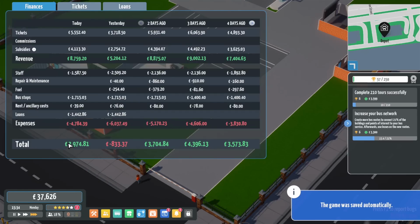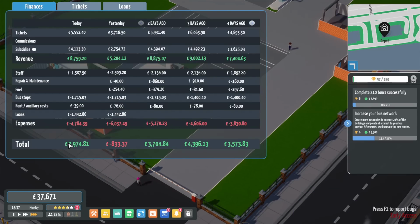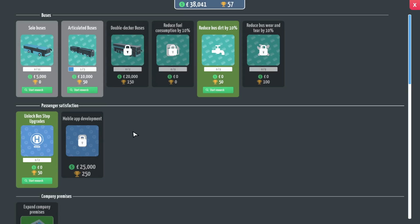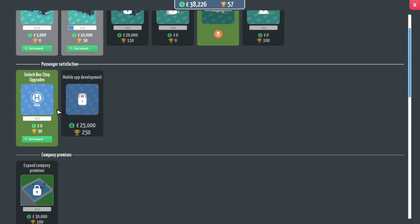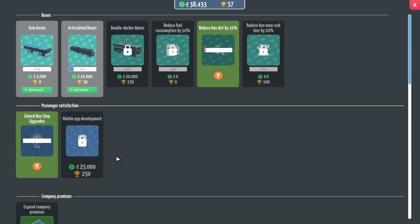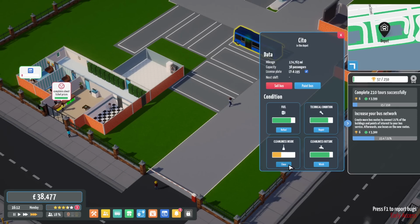Today so far, nearly $4,000 made in profit. We definitely do bigger numbers than we've ever done before right now because of the articulated bus. I can now research new stuff, so we can reduce the bus stir by 10%. That's actually a good one to research right now. And I can also unlock bus stop upgrades as well, so we get that researched as well. And we're pretty much back at it. We can do another articulated bus, but we'll kind of hold out for that. We'll get this bus nice and squeaky clean right now.